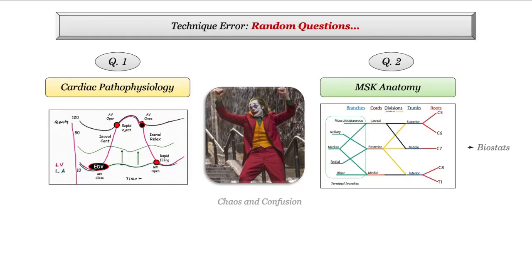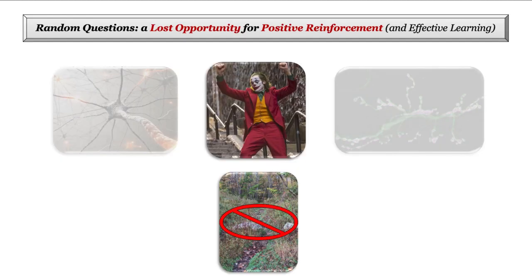But what happens if, on the other hand, you review a cardiac pathophysiology question, followed by a brachial plexus question, followed by another on biostats? I'll tell you what happens. Bupkis! You have chaos, confusion, and zero retention. The information enters one side of your working memory and exits the other. With random questions, we give away the opportunity for positive reinforcement, trail building, and effective learning.